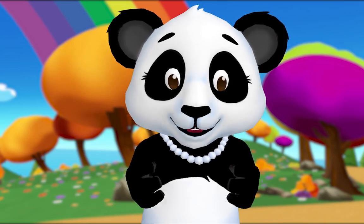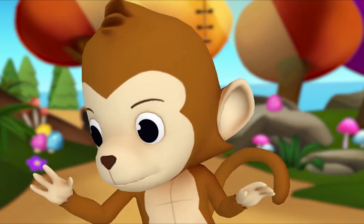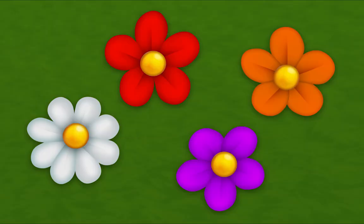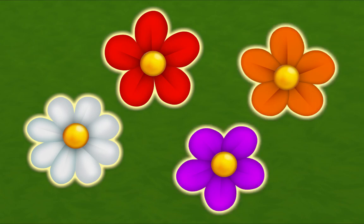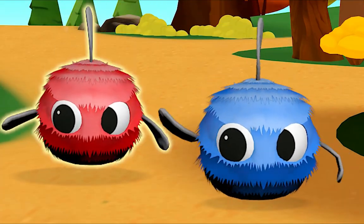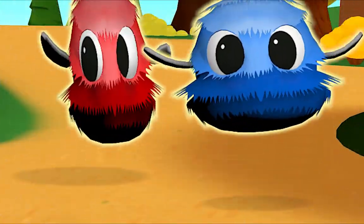Let's look for things to count. You're not very good yet. I'll help you. Let's count flowers. 1, 2, 3, 4. 4 flowers. Now let's count wiggle bugs together. 1, 2. How many in all? 2? Yeah, you got it.